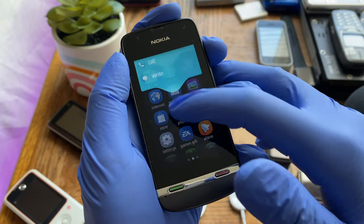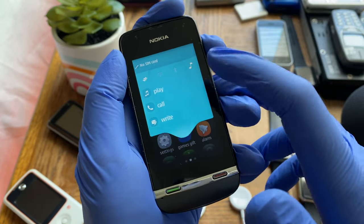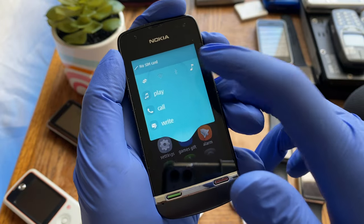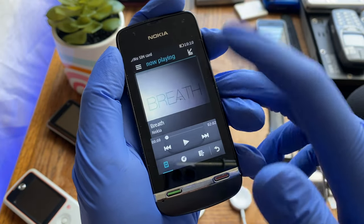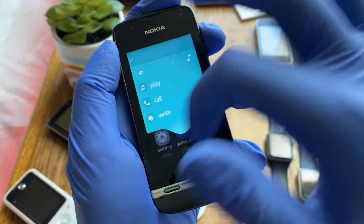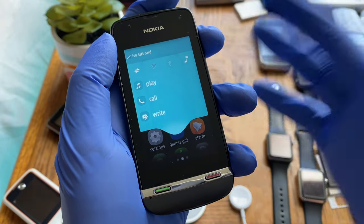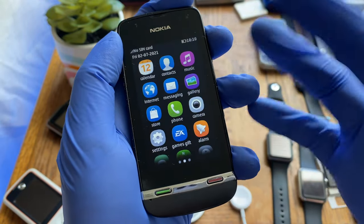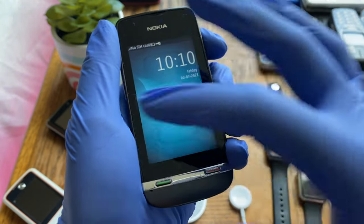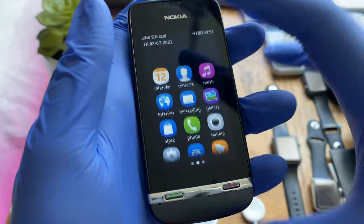It also has this neat little notification center that, if you pull down like that, you have access to stuff there as well. So play, call, write, and we have Wi-Fi settings, we have connectivity, Bluetooth, and the music player directly as well. You can quickly jump to the music player from there. And the color of this notification center changes depending on which theme you have selected. So that's also a little nice touch. You cannot access it, however, from the lock screen like that. As you can see, you have to unlock the phone before accessing it. But nevertheless, that is the OS.